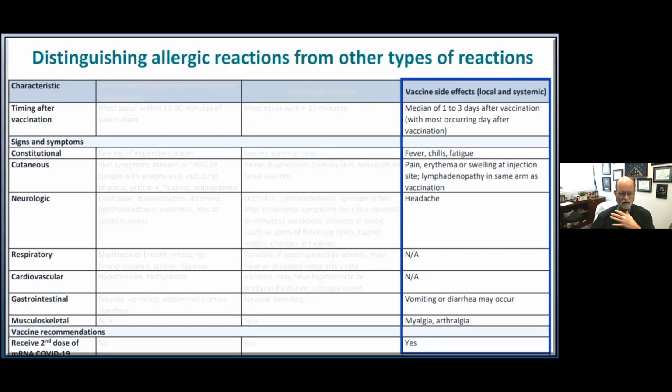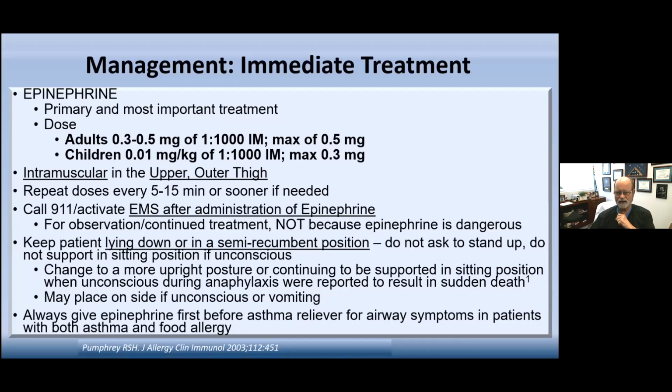Now, what about local reactions or side effects? These can occur anywhere from a day to 3 days out, and can trigger fevers, chills, and fatigue. Obviously, you can have pain, redness, and swelling at the site. Sometimes patients describe headaches. There have been some reports of gastrointestinal symptoms, muscle aches, and joint aches. So these can occur as local or systemic side effects. Should they get another vaccine? The answer is yes. The likelihood of them having something more severe with a subsequent vaccine would be very low. How do we manage anaphylaxis? Well, I should put this in even bigger letters, but epinephrine is the treatment of anaphylaxis.